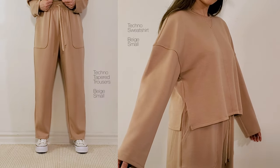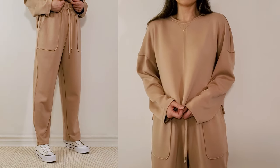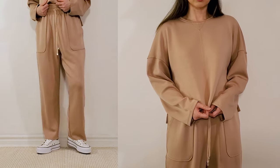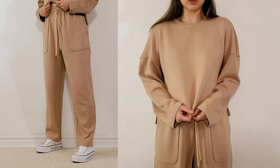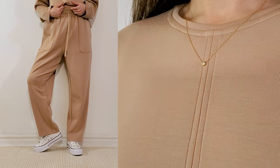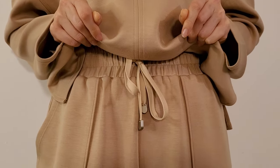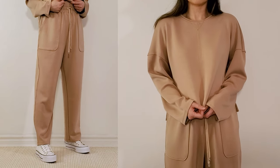This neutral lounge set is so comfortable. And again, the cleanliness of the stitching is fabulous. No lie, the attention to detail is really amazing on these Lattelier items. The fabric feels soft against the skin, and the length of the bottoms are perfect for my height. I'm 5'4, by the way, and I'm just living for this deep shade of beige.